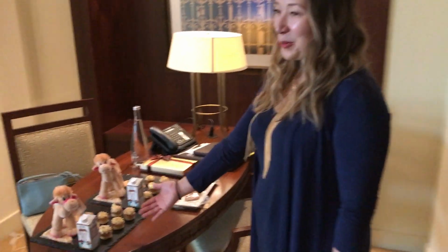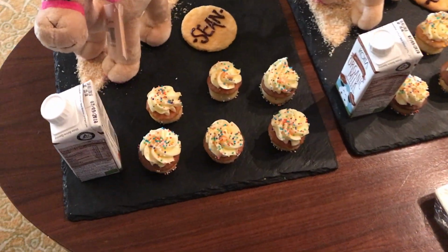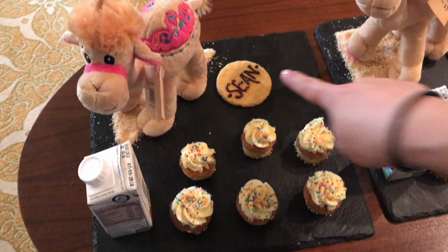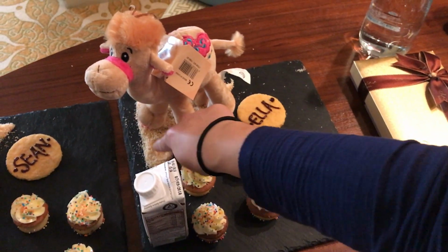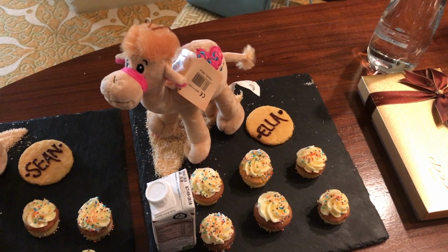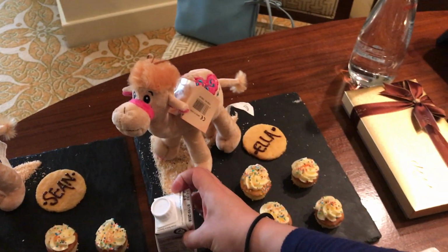When we got to our room at the Ritz Carlton Dubai, the plush toy for the girls was a little stuffed camel. It was super cute the way they did the presentation, because they put the camel on a plate on a bed of fake sand that was actually made of breadcrumbs or maybe toasted coconut. There were also little cupcakes and a little thing of chocolate milk on the plate. So it was super adorable.